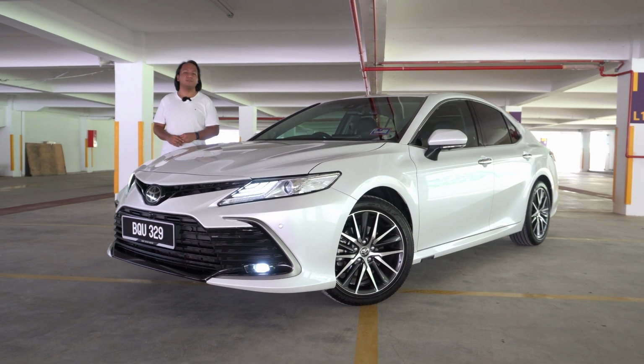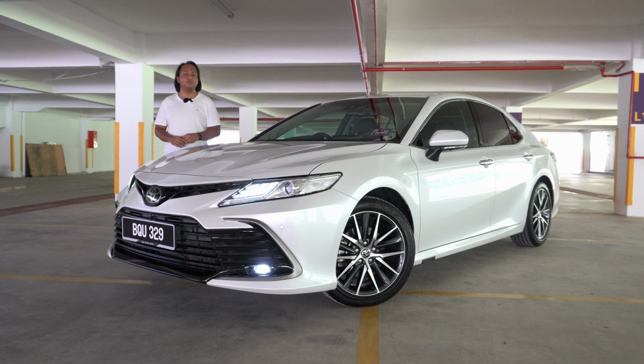My name is Aiman Abdullah. This is Malaysian Motoring. This is our review of the 2022 Toyota Camry.